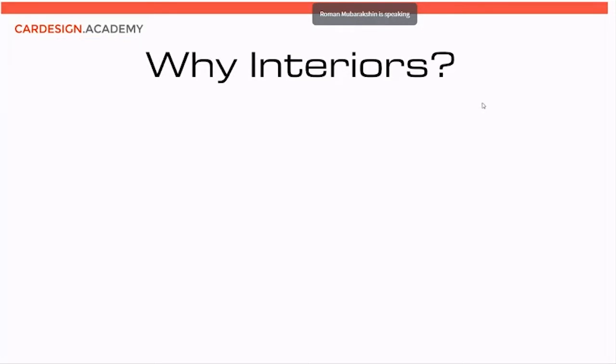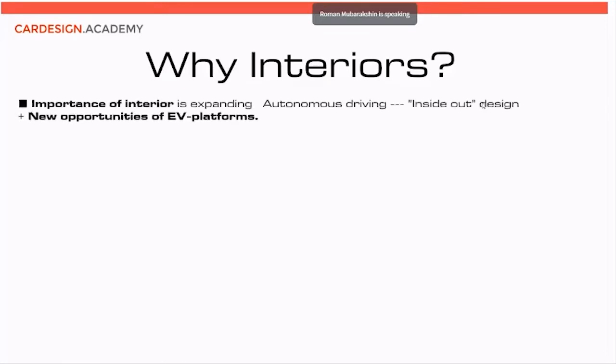But at the same time, let's look at the brighter side. Why should one consider a job in interiors? I personally feel that this kind of job is a bit discriminated against with respect to exterior design. If you open Instagram or any other social media and type the car design hashtag, the major part of the work is only about exteriors. Everybody thinks that exterior is car design, but in reality, interior has a lot involved in car design.